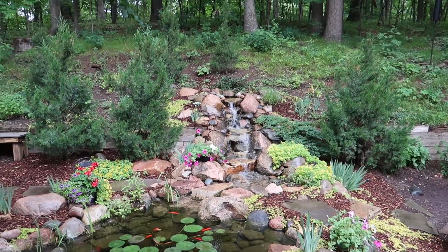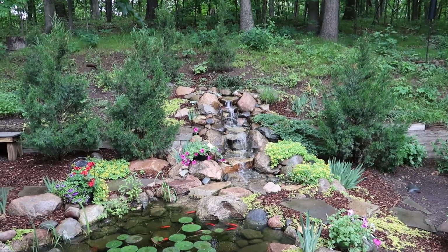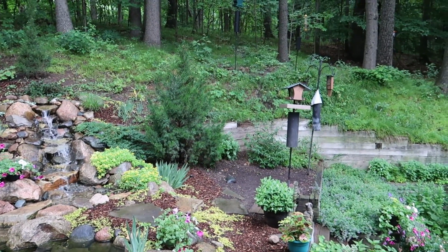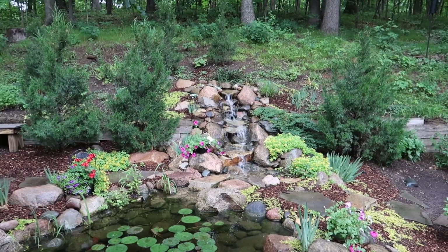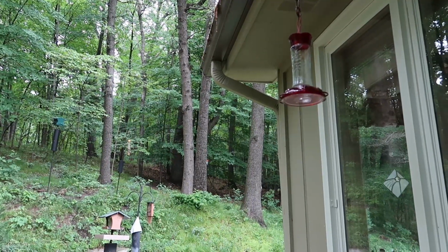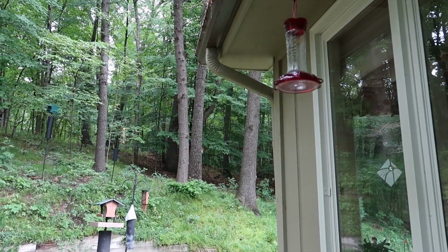These water features are amazing at attracting a whole bunch of different species of birds. The bird feeder itself doesn't attract very many species of birds, but every bird needs water, and so these water features are amazing at attracting some of the most beautiful birds we have in the area. We have a red-bellied woodpecker, and it looks like a nuthatch coming down the tree there.